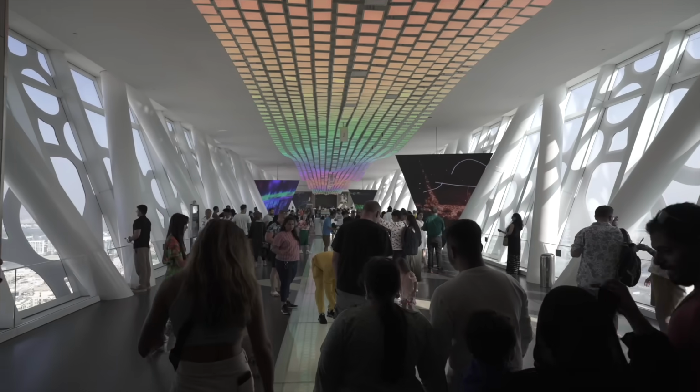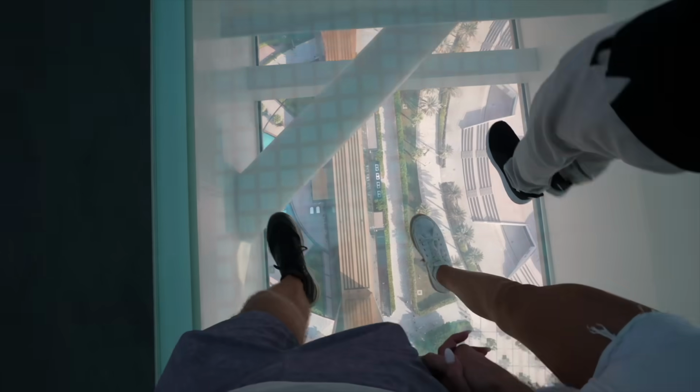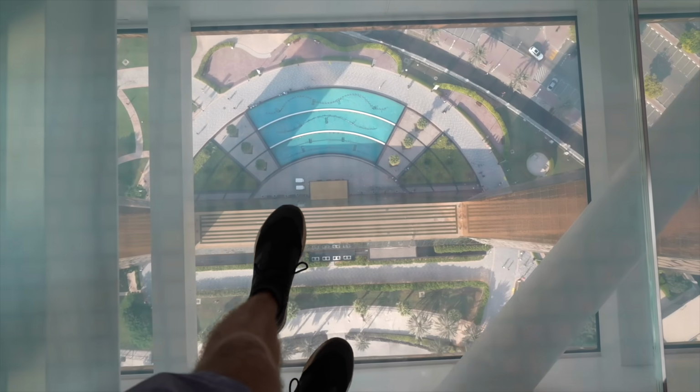When you walk outside that elevator, the floors are actually sensored, so when you step on them, they turn clear and you can see all the way to the ground below you. Even gave us a pretty good adrenaline rush stepping on those floors.